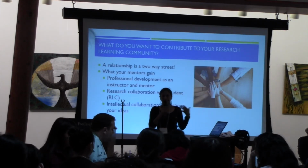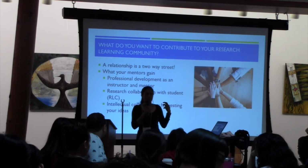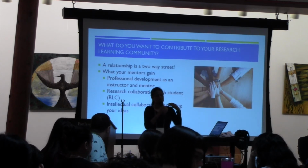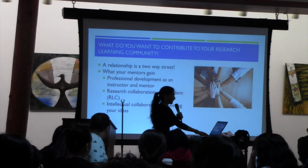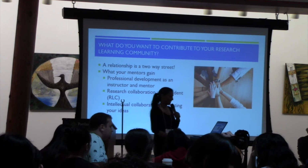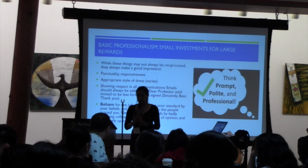They also get a whole other person from which they can harvest ideas, right? So undergraduates have great ideas. You're just learning how to develop and communicate them, and the relationship with your mentor is a great space in which to continue to cultivate that skill. So think about what it is that you want to add to your RLC.